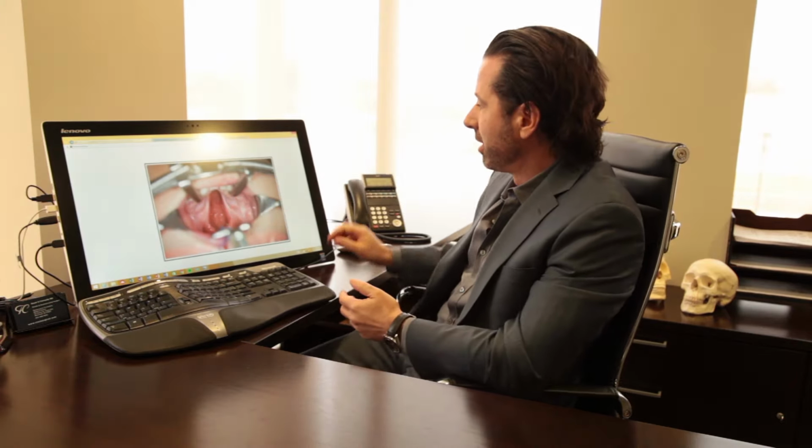So this would normally be covered with bone and mucosa, and in children with cleft palate, what you're seeing here is a representation from the front. So if you remember that first picture where you saw that fleshy structure in the middle, you're basically looking right up into the child's nose.